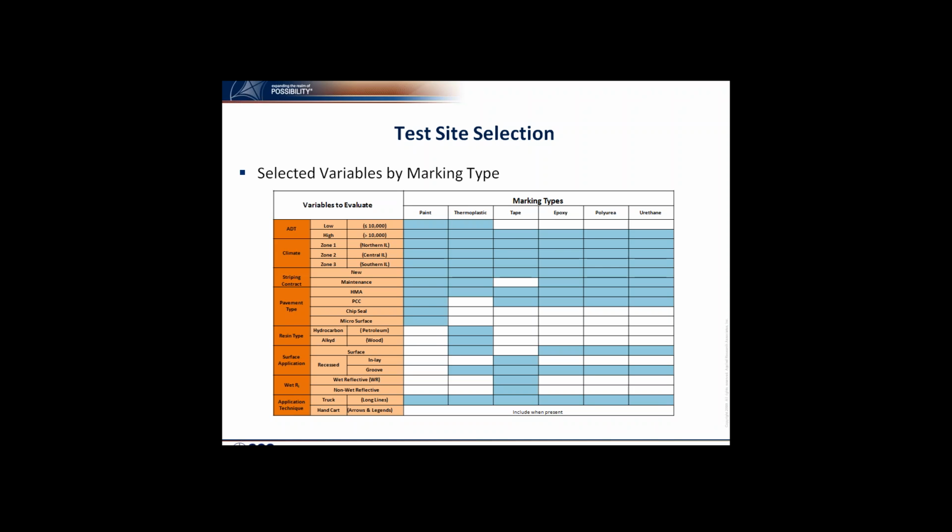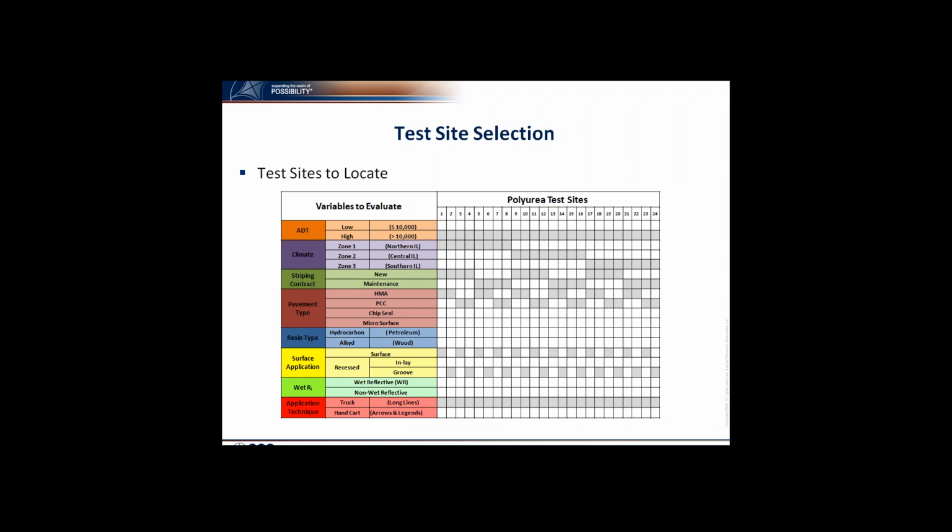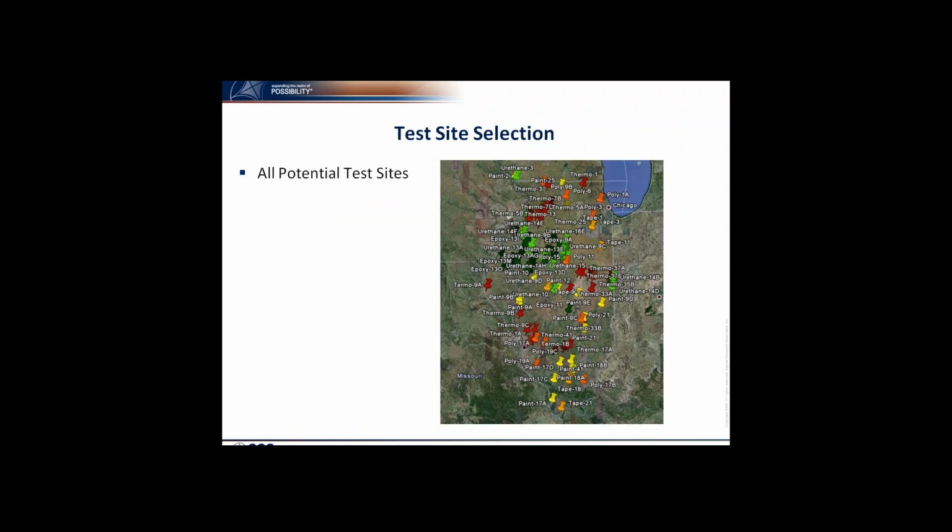Paint was only going to be considered, sorry, I wanted to skip that. There was something else I wanted to point out here. Oh yeah, again, this only applied to the thermoplastic. So you can see how there's a lot of options. If we wanted to evaluate all these different things, like just for polyurea, we'll go to my next slide. There's 24, and you want to control all those variables that we've selected. That means you would want one, oh, no, I go back.